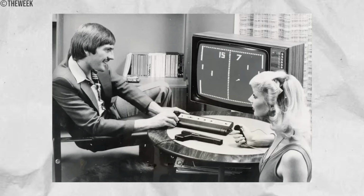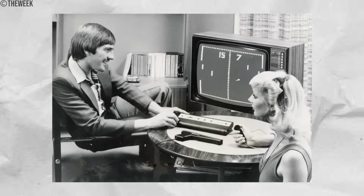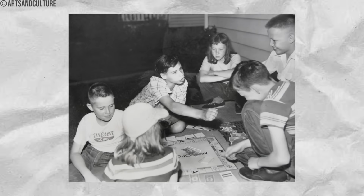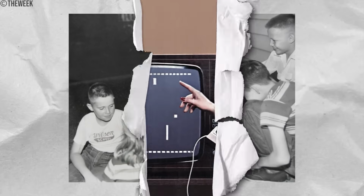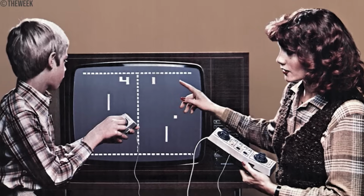At the time, the idea of playing video games at home was futuristic and a little strange. People were used to board games and outdoor activities, not bouncing a pixel across a screen. But Pong's success paved the way for gaming's future.